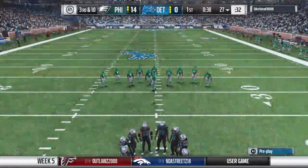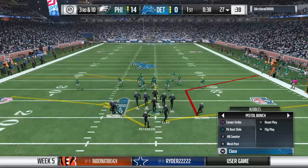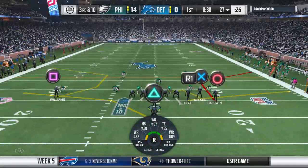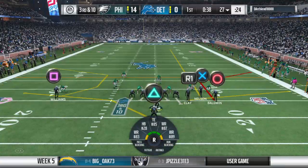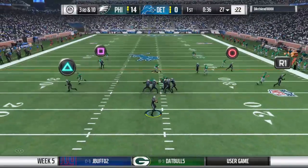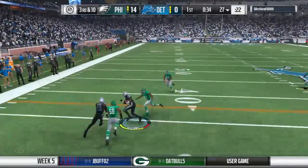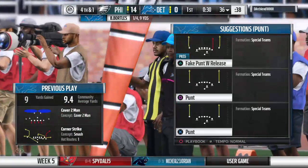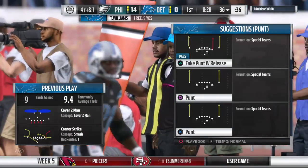And the offense looking to pick up the first down after the second down incompletion. So here we go now. An extra defensive back in there on 3rd and 10. Throwing is Bortles on 3rd down. He finds his target, Terrence Williams. It's a gain of 9 yards, and it'll be 4th down.